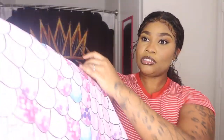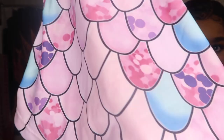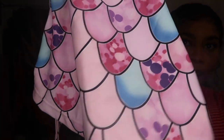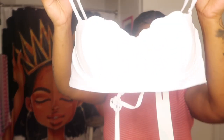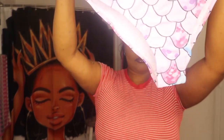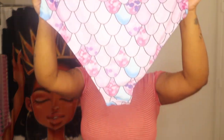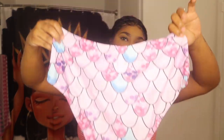Okay, so this is it. This is the color. I hope that you can tell. It's like a light pinkish purple type of color. At the top, see the little seashells. And these are the bottoms. They look pretty big, like grandma panties, but y'all, I have a little booty, so this is gonna fit me just right. It probably looks big on camera, but wait till I put it on.